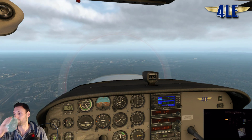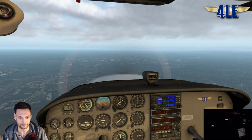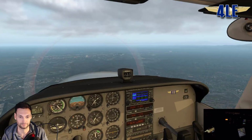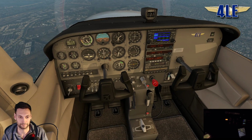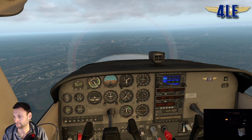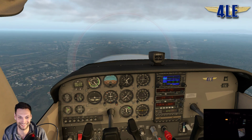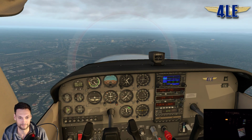Okay, we got gear still attached. Gear still there. Gas still present. Let's go. I have not meowed on the radios, no. Did she clear us to land? Nope. Okay. Clear for left traffic. Yep, there's left traffic.